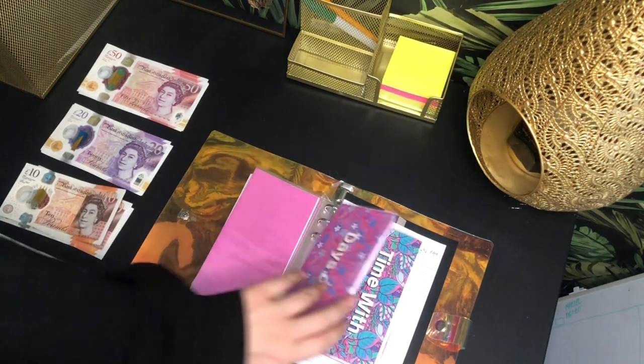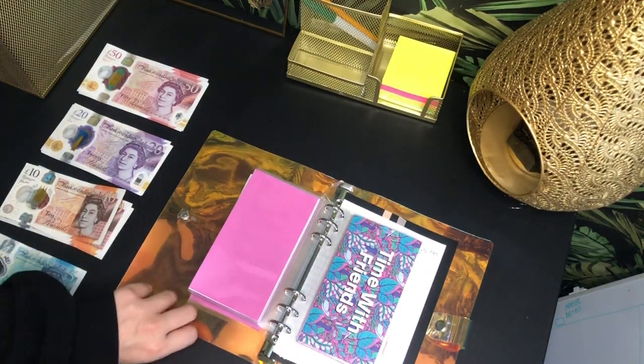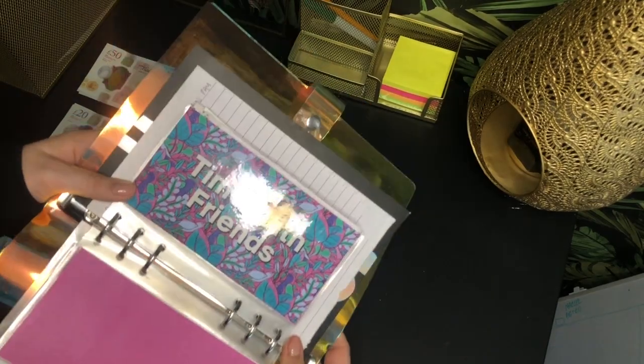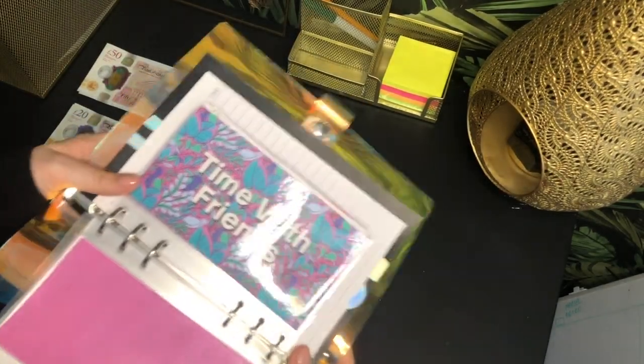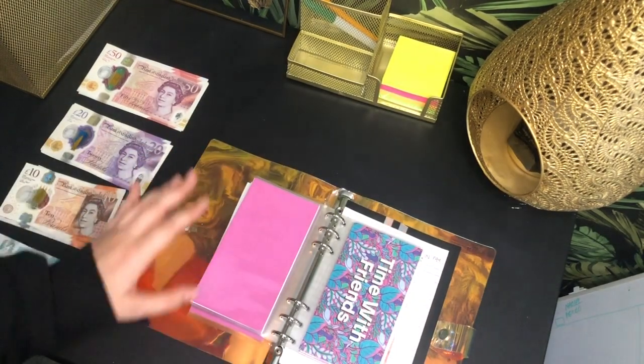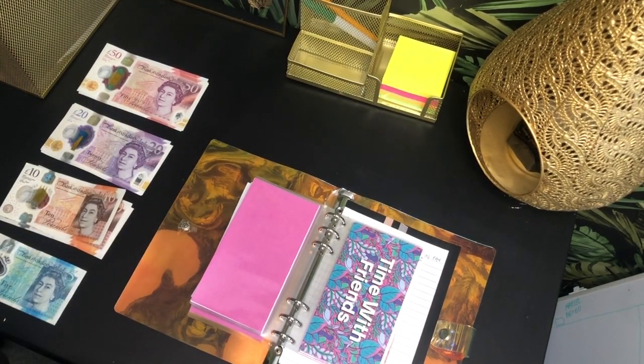Did I show you my days out envelope? I think I did. This is my time with friends one, bright and colourful. I did try and make it similar to how I would feel it would look. Time with friends being colourful, in your face, bright. Time with friends is getting £80.